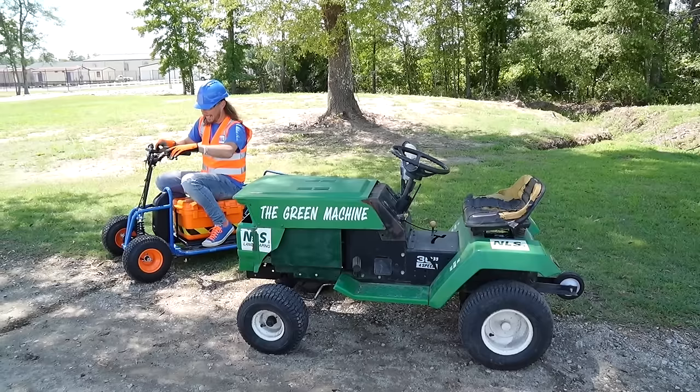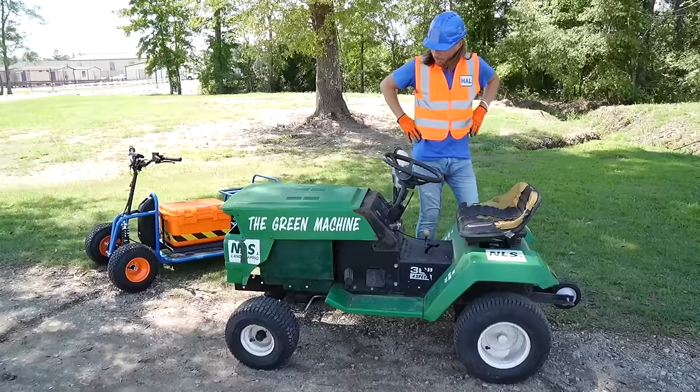Sir, is this it? I think this is it. It's got to be it. It's the only green lawnmower around. Mr. Neil called me and said that it wasn't working. It's the green machine. Check that out.